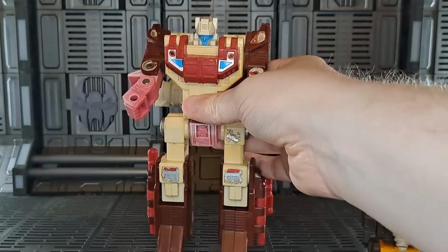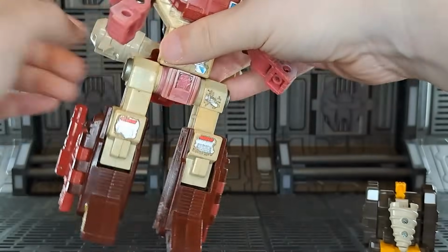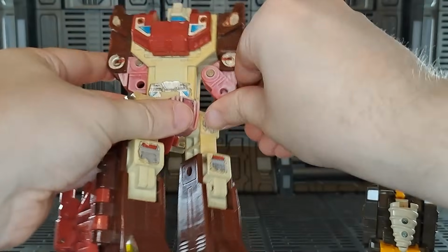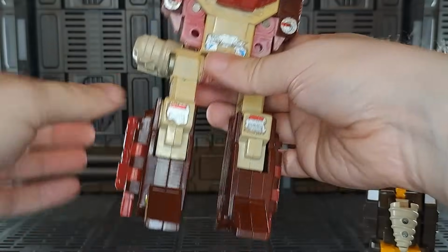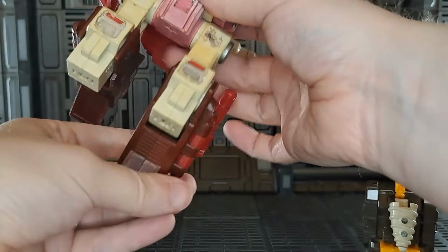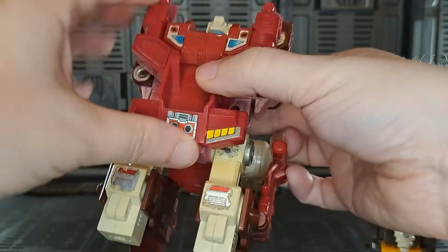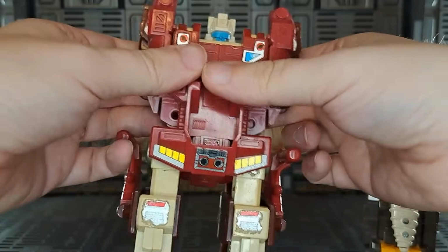All right, Scattershot, your turn. So, for you, I need to return your hands into your belly section to make it an even bigger belly section. Rotate that back, and now the hips are going to help hold those in place. Knees are going to fold up like so. And I am going to clip in this torso piece, which does absolutely nothing until we get to this point.